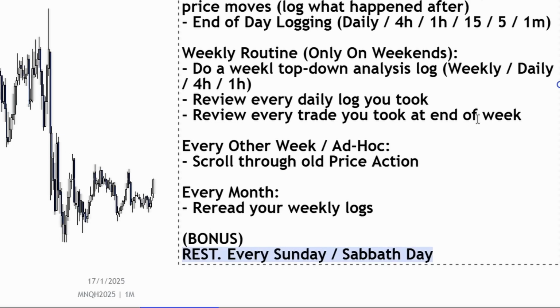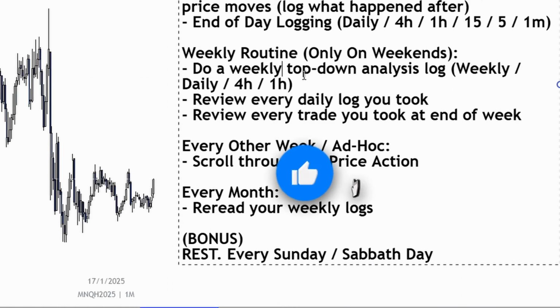Okay. So this is the complete checklist that if you do this, right, without fail, if you do this, trust me, man, within the next couple of months to the next year, you will see a significant change in your ability to trade, return a profit, right? And conduct price action, right? You will see a transformation in your trading.